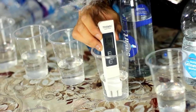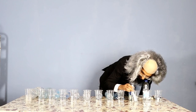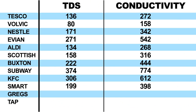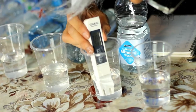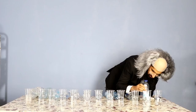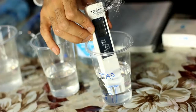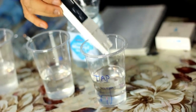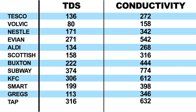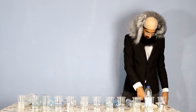Let's move to smart water. Is it really smart? I'll be the judge of that. That's pretty decent, mate, not gonna lie. 199 and the conductivity is 398. Let's look at Greg's. 113. We have a new one in second place. Let's have a look at the conductivity. 346. Let's have a look at tap water now. 316. That's the second worst one, mate. 632. That is second worst one after the Subway one.